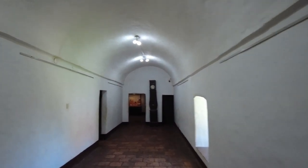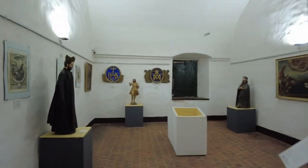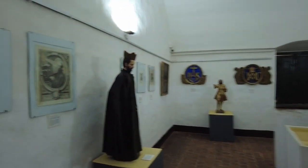Let's see if we can pop over into the next room. Like I said, there's another group of people here who I don't want to bother. It's nice to have the whole room to ourselves too, if we can.